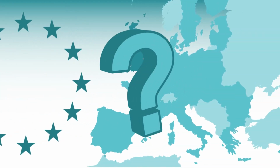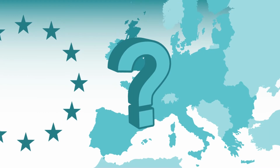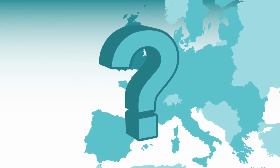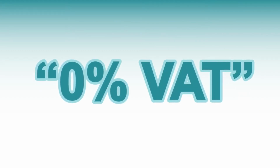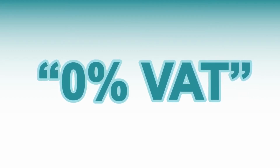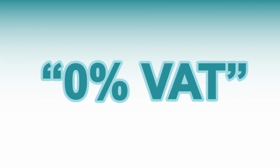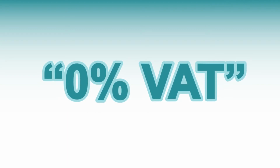What about selling goods to other EU countries? Well, if you're VAT registered and you sell goods to another VAT registered business, you normally zero rate them, meaning you add no VAT to the price. But you'll need your customer's VAT number to do this. You'll also have to keep evidence to show that the goods have left the UK. You'll also have to tell HMRC about these sales by completing an EC sales list.